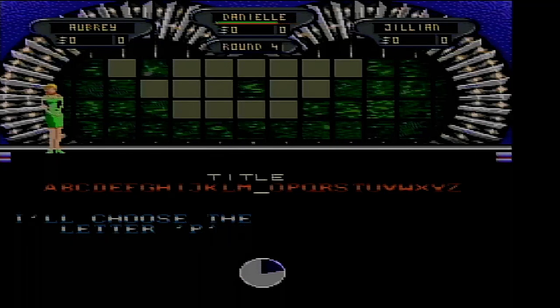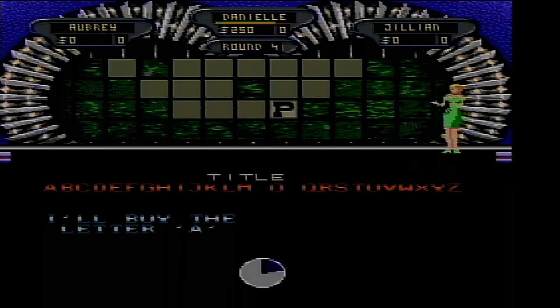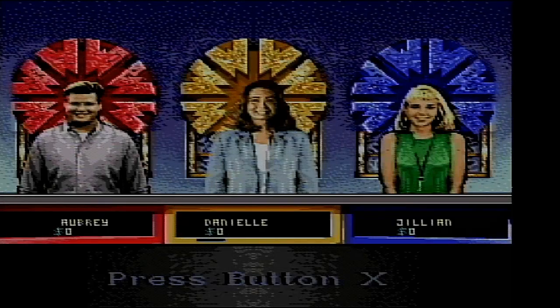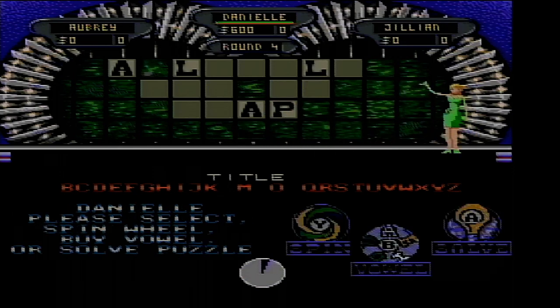Choose a letter. Choose a letter. Alright, what vowel would you like? An A. I think that's going to wipe out the cat. But you'll get two A's. Is there an L? Two L's. $600.